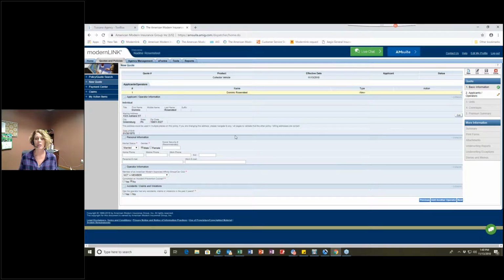Now, the one thing that you have to do is, quoting, they want you to list all of the operators in the household. So if the person's married, you have to list the wife, any children. Later on, I'll show you how to assign those, the operators, but everybody in the household has to be listed. You are able to exclude people or have them as non-operators. That's fine, but everybody has to be listed.